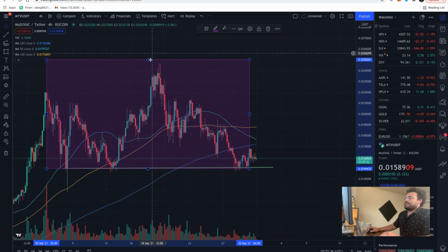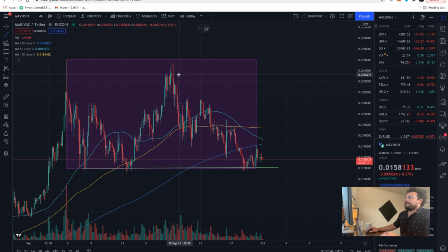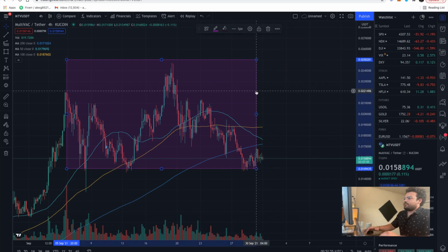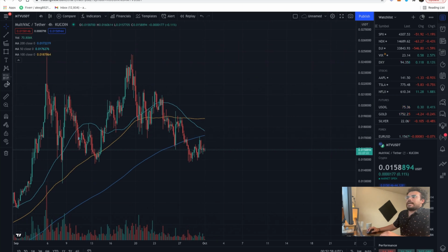I wouldn't be surprised if we see one more check to the upside here, not to the all-time high, but a check to the upside right around this area based on the bullish rectangle, but that's just one of my outlooks. So that's one pattern I'm seeing right now. I would say the most interesting thing that I'm seeing is what's playing out with the moving averages.